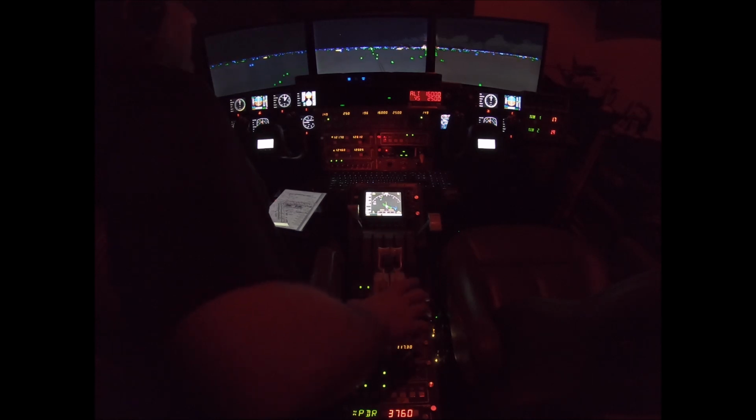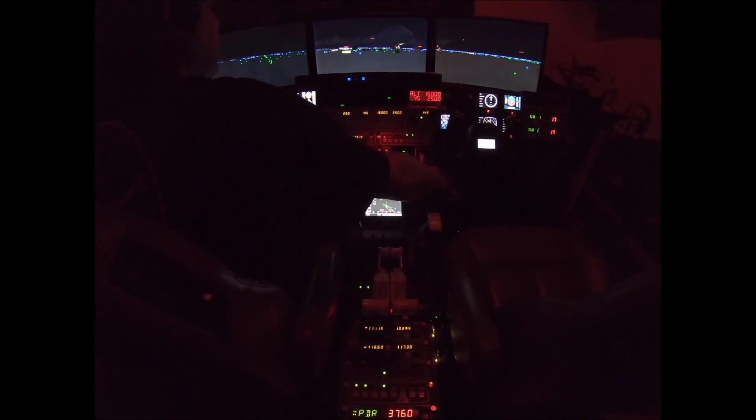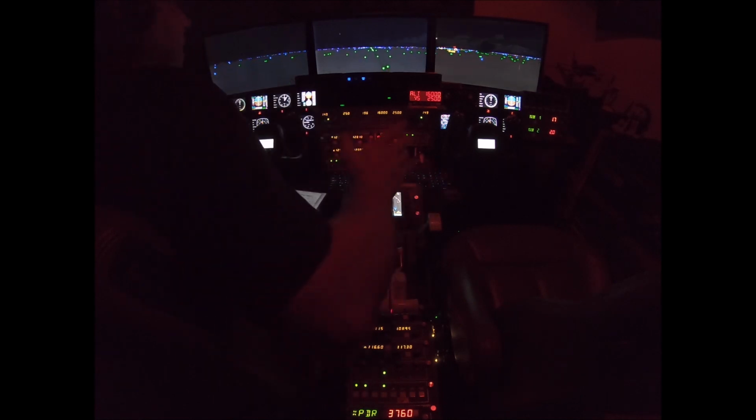United 1854, runway 15 left, taxi via November Bravo, November Echo, Whiskey Whiskey. Big airplane right there. November Echo, Whiskey Whiskey, 15 left, taxi. I'm at the height of his landing gear. My cockpit is at the height of his landing gear. Sierra Alpha, taxi to the gate.